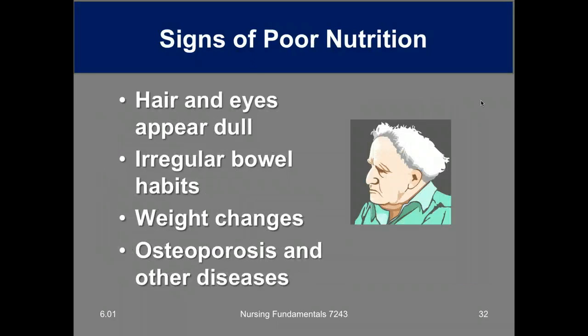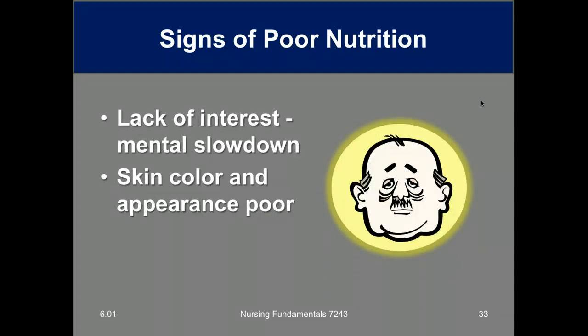Poor nutrition, on the other hand: we see people with dull hair and their eyes appear dull. They have irregular bowel habits. The weight fluctuates. We also can see osteoporosis and other diseases. Patients have a lack of interest, which equals a mental slowdown, and their skin color and appearance are actually poor.